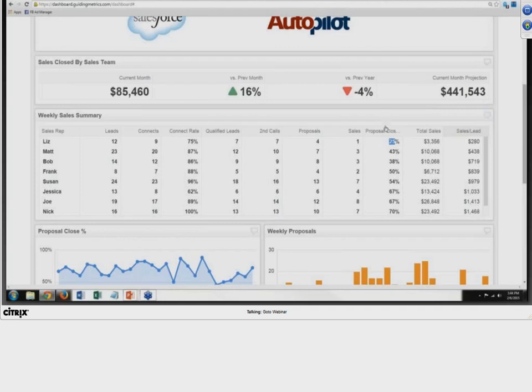So how do you prove that? Figure out who has the highest close ratio. Robin has a 75% close ratio. Nick has a 70% close ratio. Let's pair Nick with Liz and improve her performance. So this is a great way. This is how you manage a sales team and dramatically improve results by monitoring it.